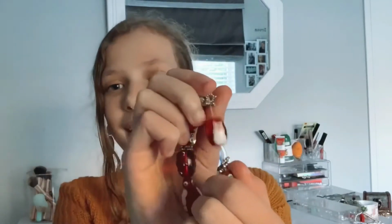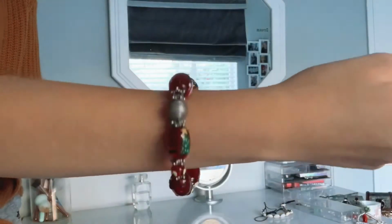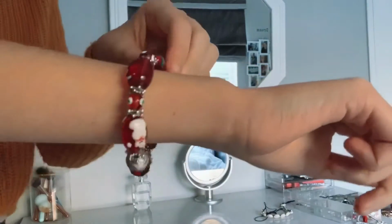This one is a Christmas themed bracelet, so I have no idea where I got this actually. But yeah, this is what it looks like. It's clear red, and then it has Christmas trees on it. It has little snowmen. So cute. And then it has little Christmas baubles. I think that's what you call them.